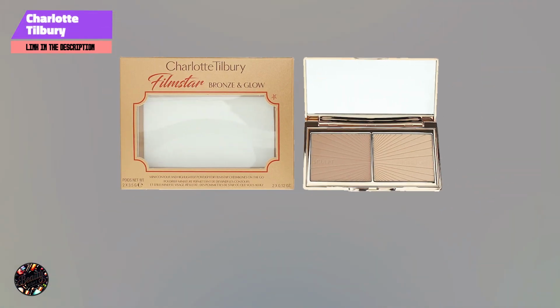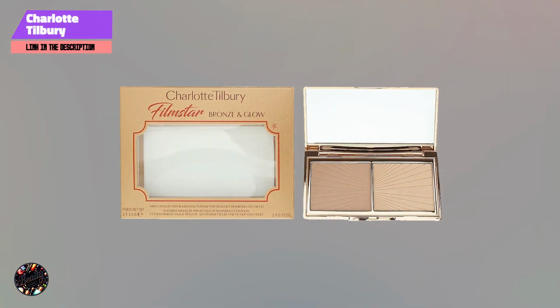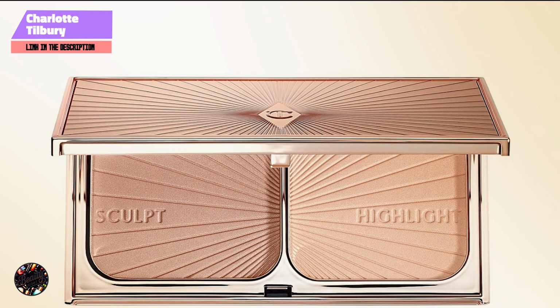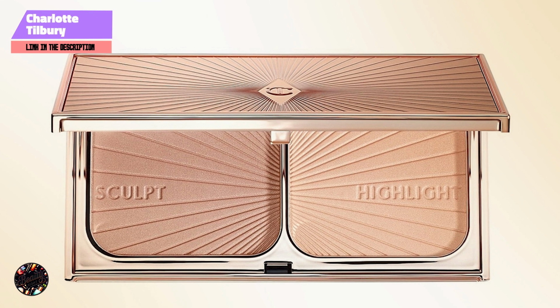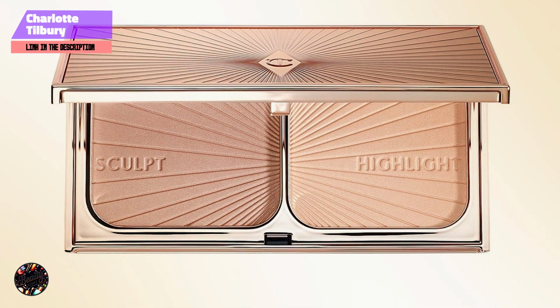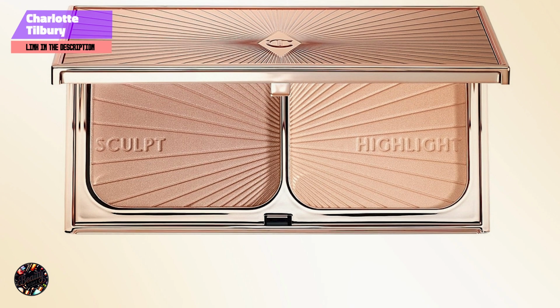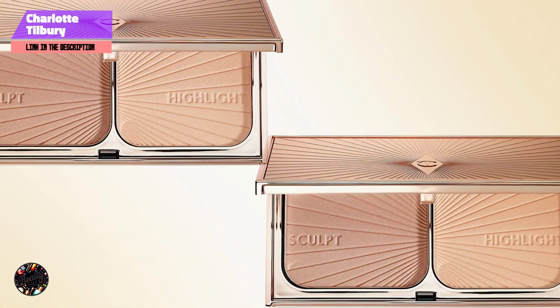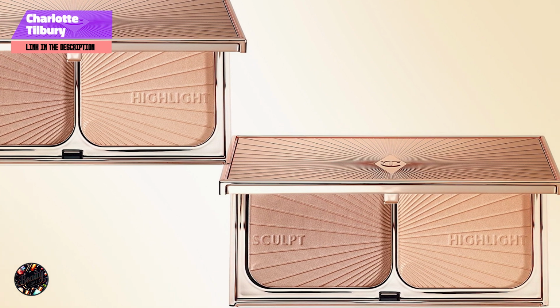Usability: the lightweight powders are easy to blend and layer, making them suitable for both beginners and professionals. The sleek, rose gold compact is not only beautiful, but also travel-friendly, making it an excellent addition to any makeup bag. Durability: the powders are long-wearing, lasting up to 8 hours without fading or creasing.